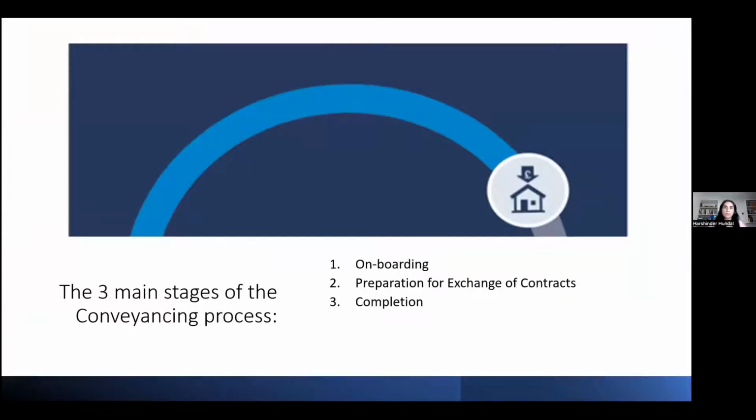So there's effectively 3 stages that need to be processed. The first one, which requires a lot of input from clients, is the onboarding stage. Onboarding is when you're becoming a client of the firm. So there are protocols that the firm need to follow that we then require you to provide information for.